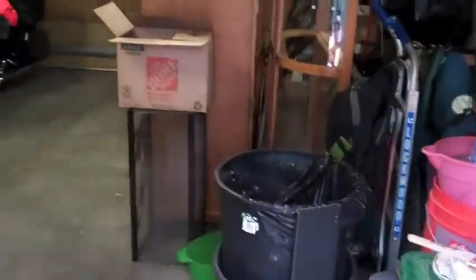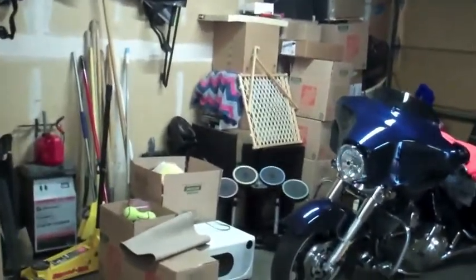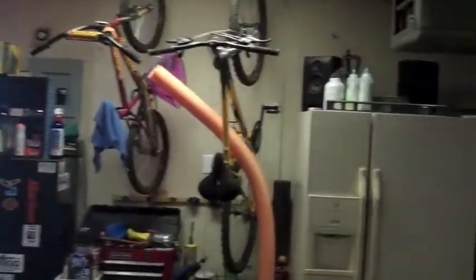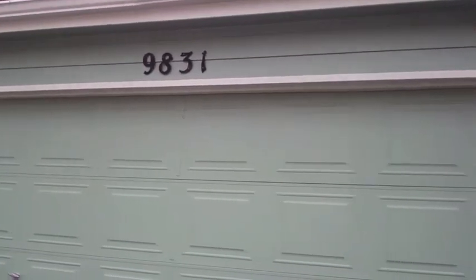This is a two-car garage. Lots of space in here for a couple of cars, a motorcycle, whatever you want to put in here. And it's even a heated garage. And here's the outside of the garage area, 9831.